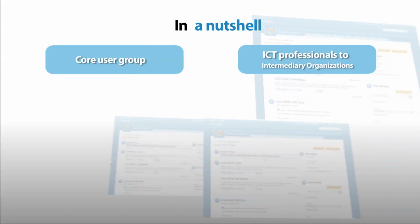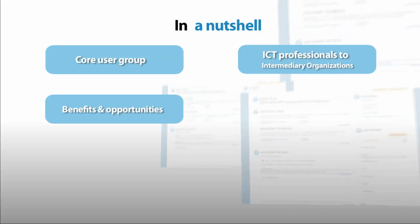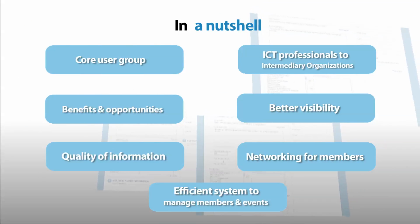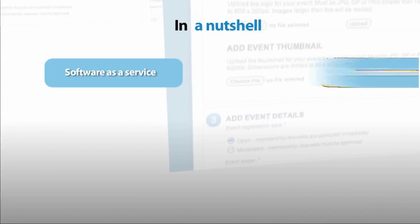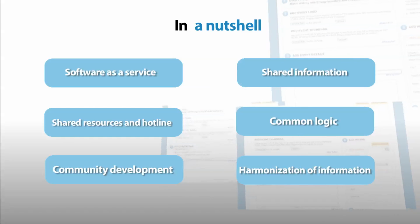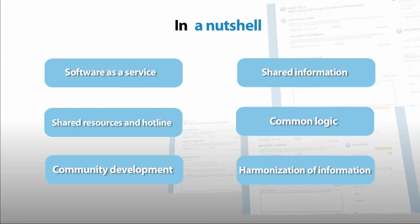The features of com4dev are being developed with a core user group, whose members range from ICT professionals to intermediary organizations. The core group has described the benefits and opportunities of com4dev as better visibility for organizations and companies, quality of information, networking for members, efficient system to manage members and events, software as a service tailored for intermediary organizations, shared information and collaboration, shared resources and hotline, common logic, community development, and harmonization of information. The core user group contributes to design, test and validation of choices.